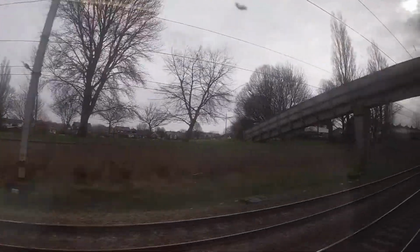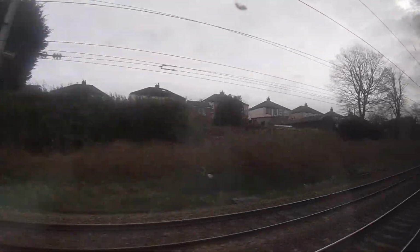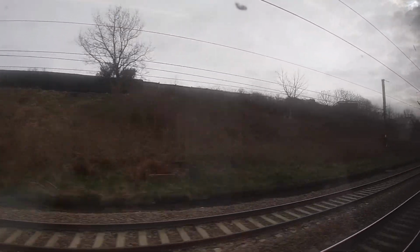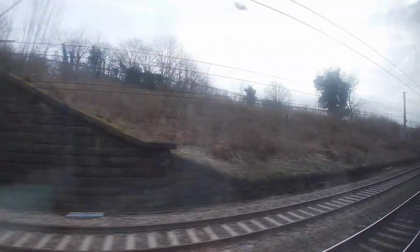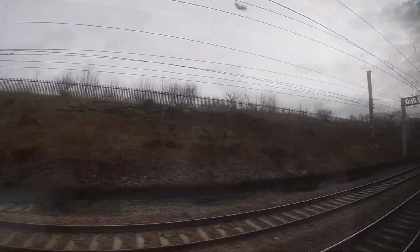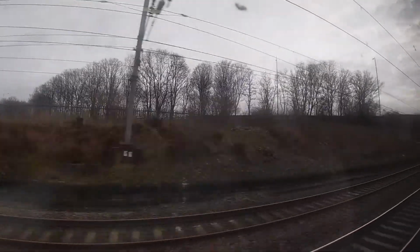Now, this is quite an important station on the West Coast Main Line because it is located halfway between Glasgow and London, some 198 miles in either direction. In the last year, it was used by 308,000 passengers, which is down quite significantly on the year before, which had 396,000 passengers.